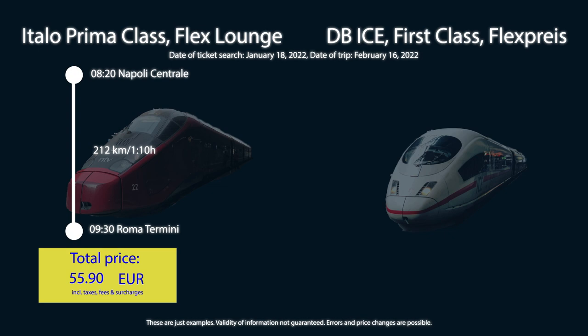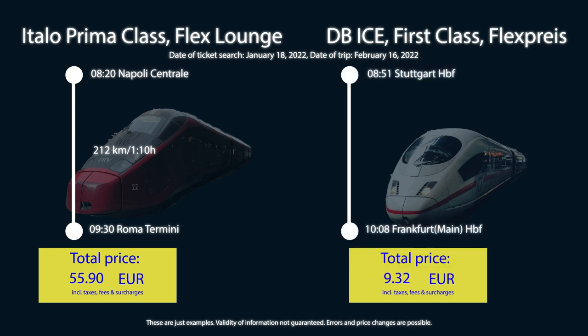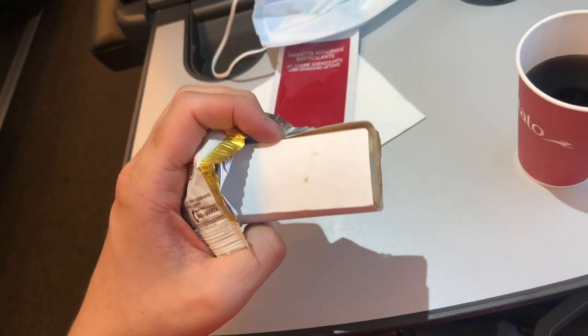Then I chose a route of a similar distance in Germany, which would be from Stuttgart to Frankfurt am Main. First class would be the comparable travel class, and a flexible ticket that also includes a visit at the Bahn lounge would be more than double the price of the Italo. The ICE also has a longer travel time in spite of a shorter distance. And by the way, in the German train, there is no such thing called welcome service.